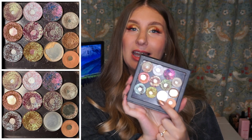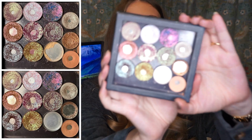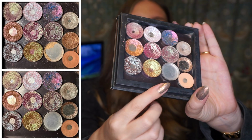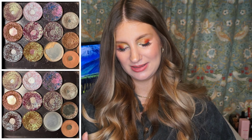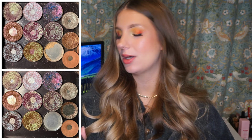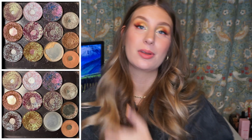It was originally from the In Your Element Air palette, and as you can see, I have been able to finish that shade. It is completely done. Well, it's actually not completely done, but it is completely done in here. I reached for it 17 additional times in the past month for a total of 79 uses. I'm very, very happy with that.